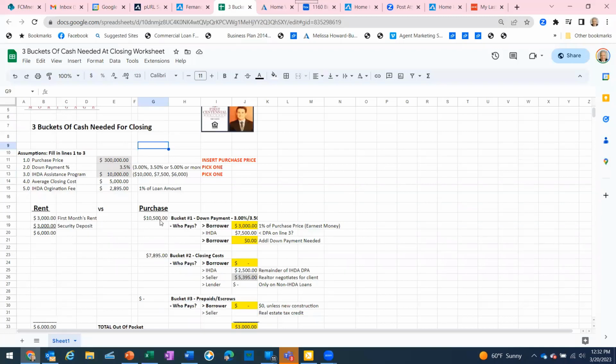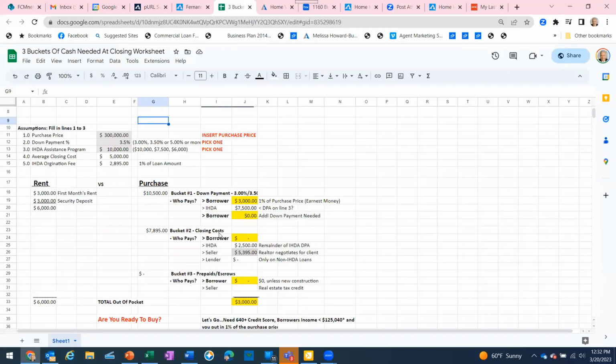They need $10,500. They must put in 1% of their own funds, $3,000. They're going to take $7,500 out of the $10,000 down payment assistance bucket, use that for down payment. $3,000 and $7,500 is the full $10,500. They got all the money that they want. So they move on to bucket number two, closing costs.